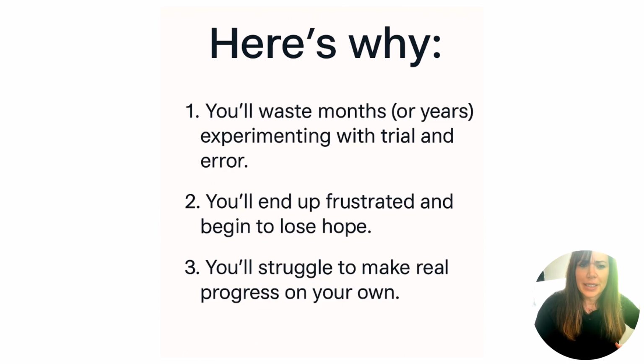If your car broke down and you're not a mechanic and you're not going to spend weeks trying to fix it on your own just to save a few bucks, you're going to take it to someone who knows exactly what to do and to get it running smoothly again. And this is the same concept that goes for your health. Trying to piece all the pieces together and healing on your own might eventually work, but usually it comes at the cost of time, money, and emotional energy. And time is the most valuable resource that we have.